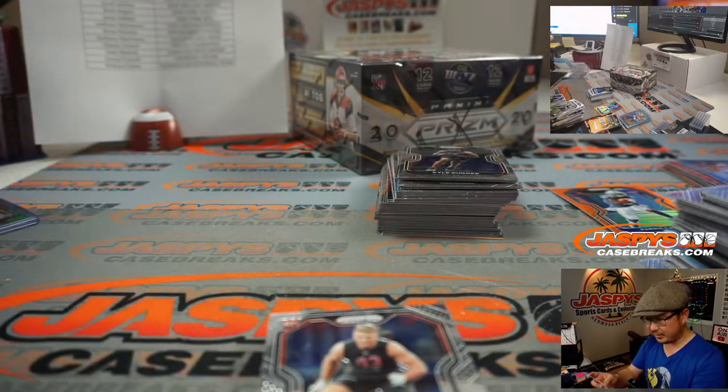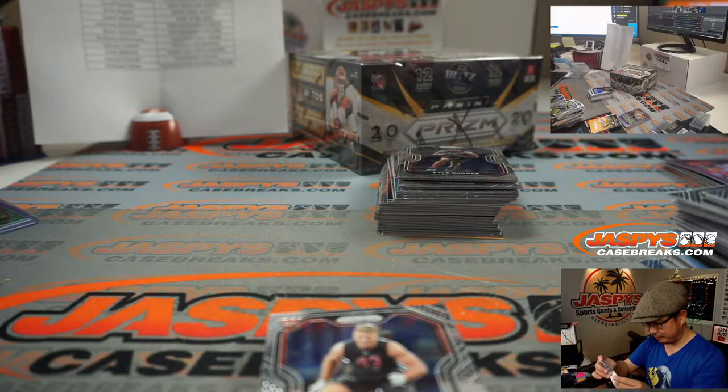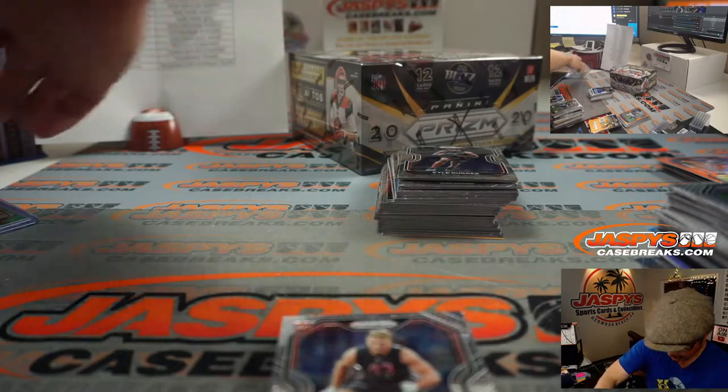If I can grab that penny sleeve there. Go Cougs, says Brad. Pullman, Washington. How far away is that? Pullman to Seattle. What's the distance there?